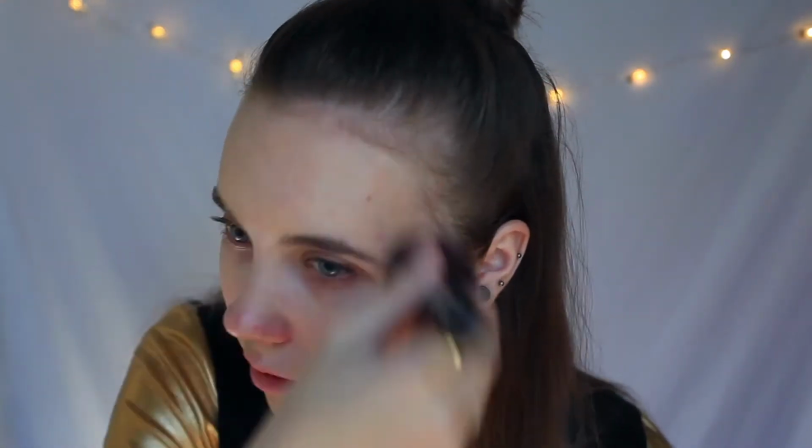So for foundation, kind of, I'm going to be using the Rimmel Insta Flawless Perfecting Radiant Skin Tint. And I've heard that this isn't actually foundation, but this is the glowiest thing I have. It's straight liquid illuminator. Okay, this literally gives like zero coverage, but oh well.